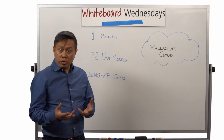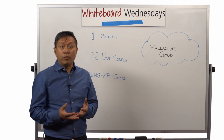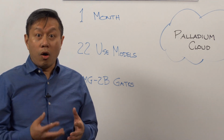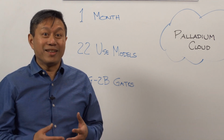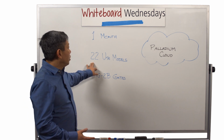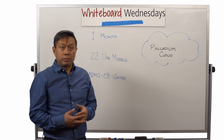From in-circuit emulation with speed bridges to power analysis with Cadence DPA software, Palladium Cloud offers uncompromised access to all of the diverse use models that are available on the Palladium platform. 22 use models are available on Palladium, and 22 use models are available in Palladium Cloud.